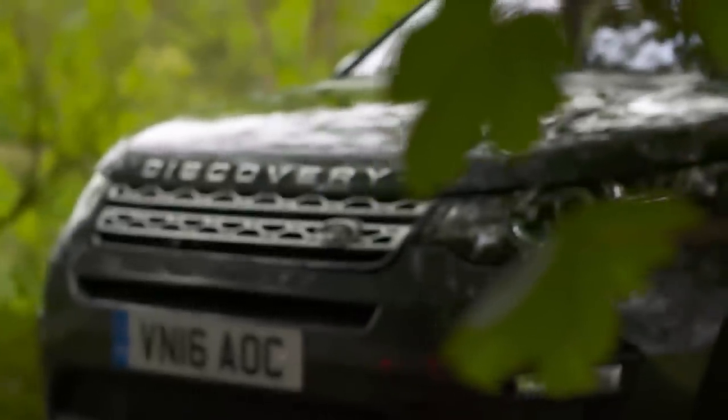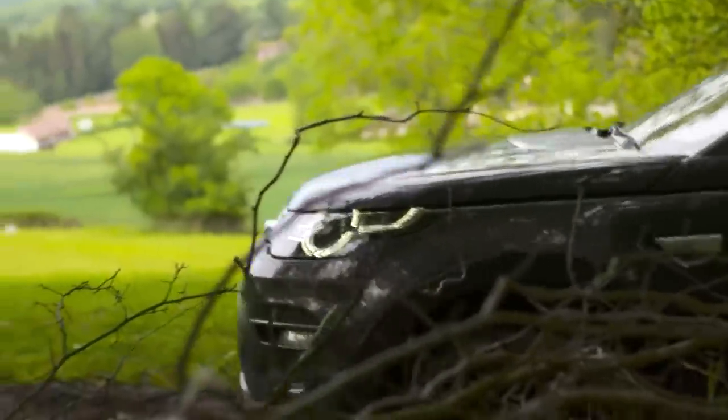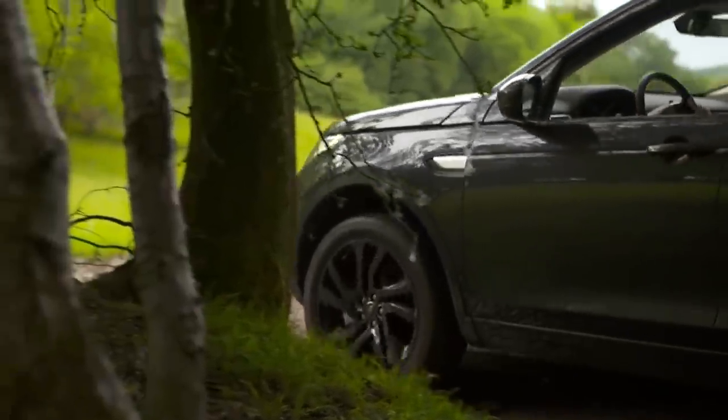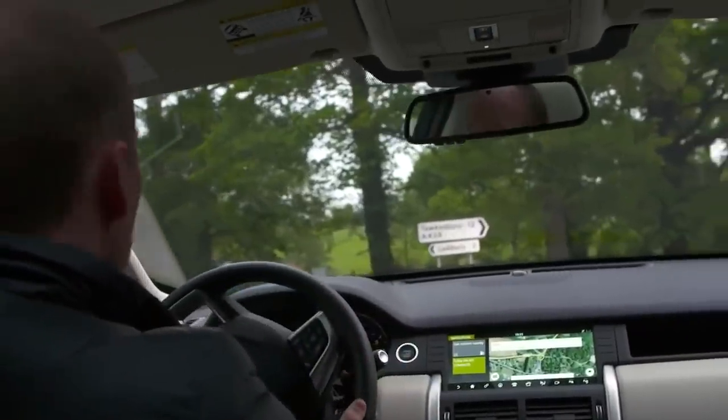So it's Discovery Sport, this HSE luxury, plenty of room for things in the back. So with all the seats folded down, 1,698 litres of boot space, and even with the seats folded up, we still get a good amount of room, as I said, even if you've got 3 people in the back. So let's head out onto the road.